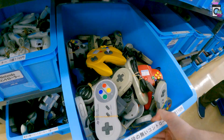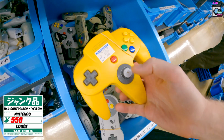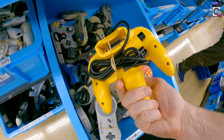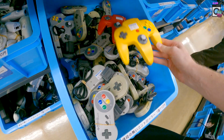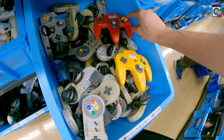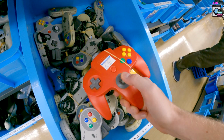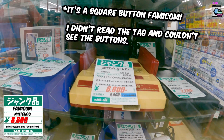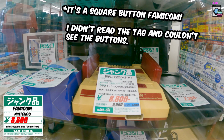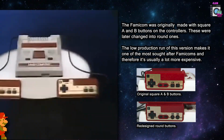Let's get some of these controllers. Yeah. 500 yen, N64 controllers, a red one and a yellow one. The sticks don't even feel bad on this one. In particular, the stick feels pretty good. And a Famicom for 8,800. I don't know why this is so expensive, and in this case, because it's listed as junk.